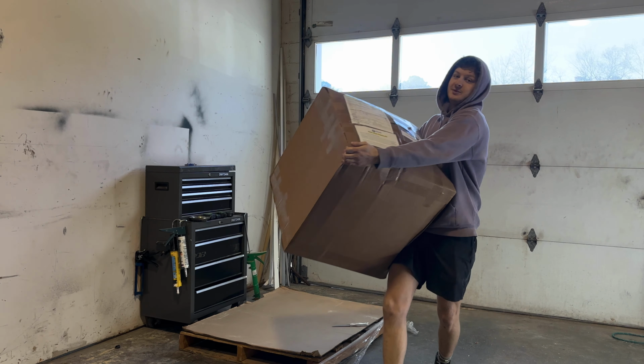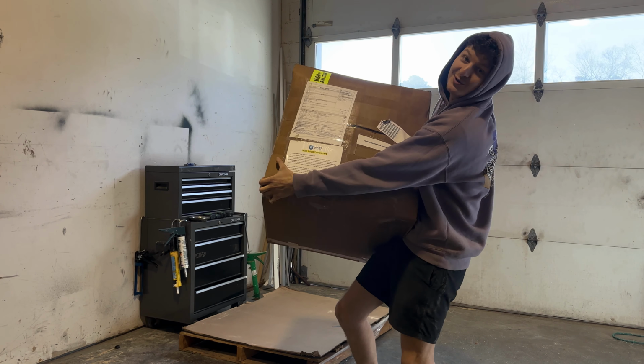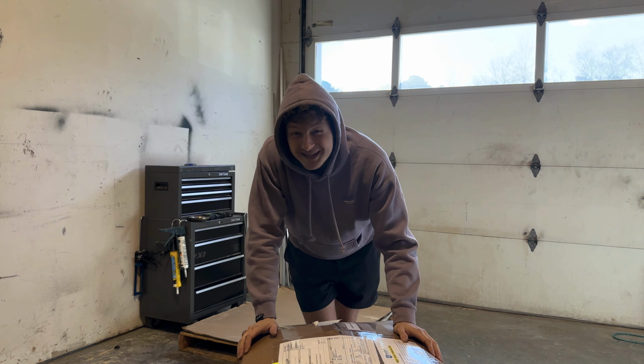This is the other thing we'll be installing today, which is our insulation. Also from yours truly, Van Life Outfitters. I think we ordered this stuff like 3 days ago.